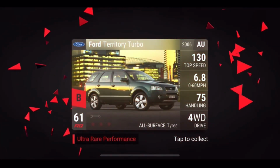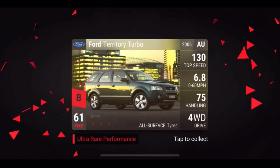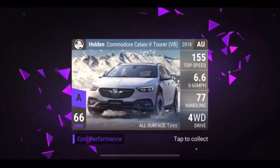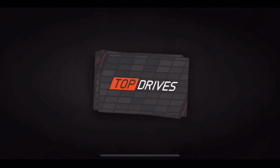Ford Territory Turbo, it's cool. Just another four-wheel drive all-surface tires. Looks similar to like the Nissan X-Trail, kind of. Then, this is an interesting one. 6.677 Holden Commodore Cali SV Tourer. Honestly, looks like it is medium ground clearance, but 6.677 does not shout medium ground clearance. 155 top speed, though. That is some pretty solid top speed on it, so that'll be an interesting one to see. Also looks kind of lightweight, so we will have to see there.